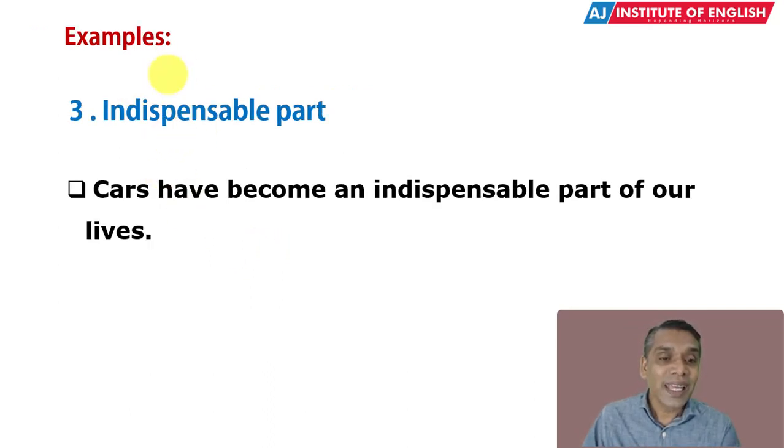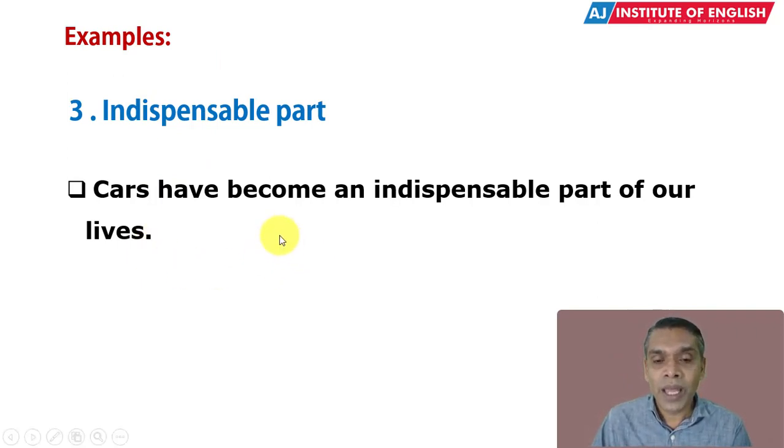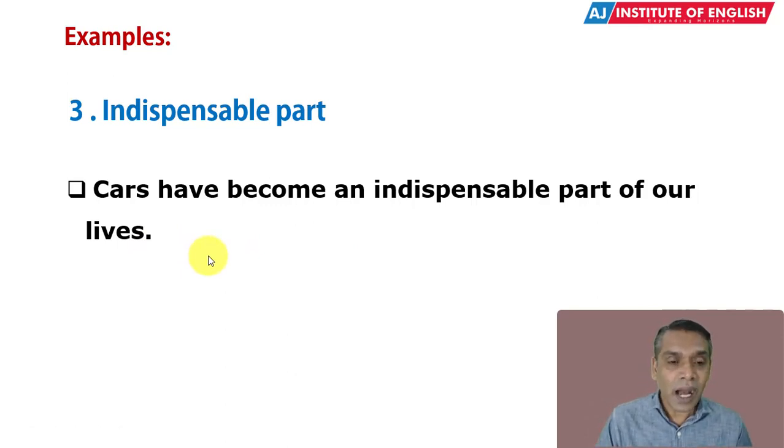The next one is indispensable part. Now study this example. Cars have become an indispensable part of our lives. In the past, cars were not that essential for our lives, or it was a kind of luxury, but now that has become essential to our lives. So we can say cars have become an indispensable part of our lives.